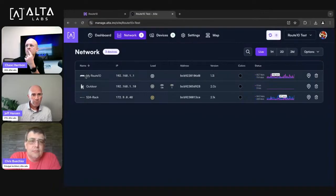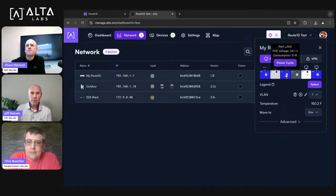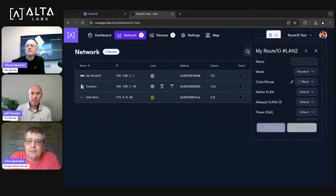So yeah, we've talked about ease of use. We've designed this from the ground up to be extremely straightforward and simple. Anything that you have that has to deal with routing, you click on your router to bring that up, and you can see the real-time statistics. You can see what's plugged into each port. You can see what the power usage is on each of these PoE ports. You can power cycle them very easily right here. You can turn off the power, so you can look at each port.